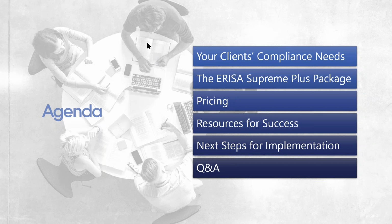Why are we offering a package like this, and why is it important? Well, it really comes down to your need to meet compliance objectives and needs that your clients have. And this is a way, just adding to the very large toolbox that Medcom has, adding another tool. This is a real power tool that we're adding with these Supreme Plus packages.